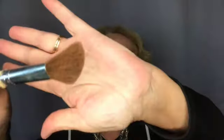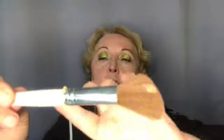Bronzing Brush. And I'll tell you why I like this one so much. See how it's angled, and it is perfect for putting on contouring, and I just love it. Now, you can see how I've had to glue it together.